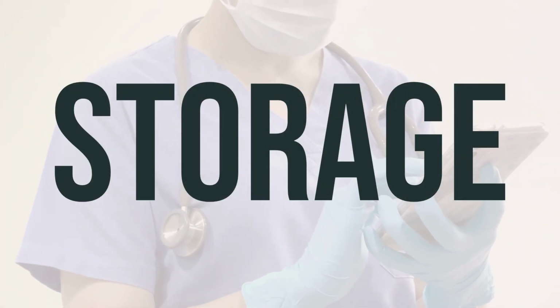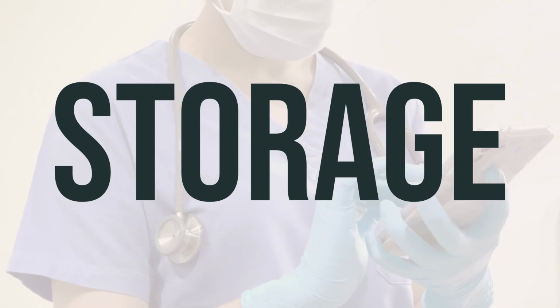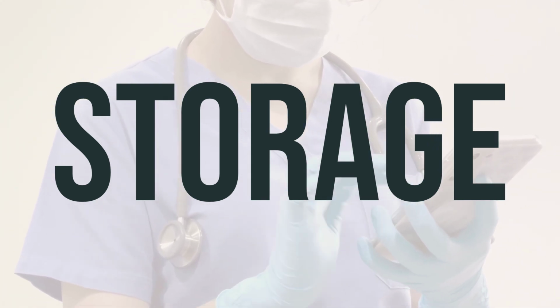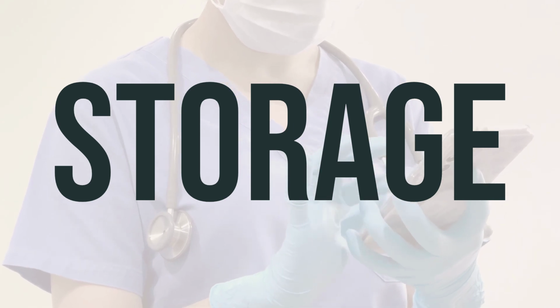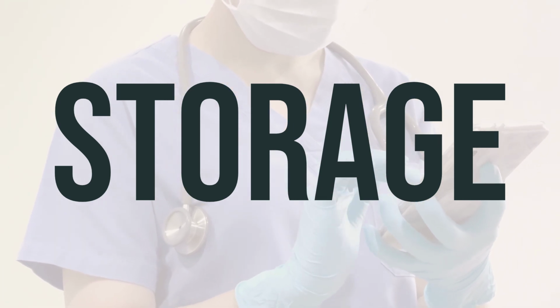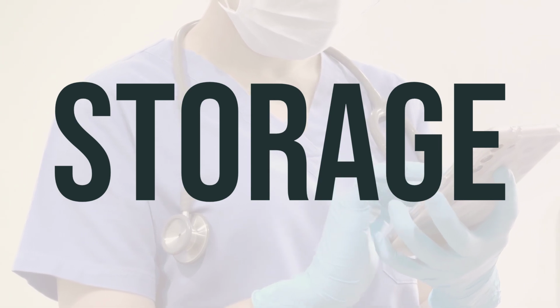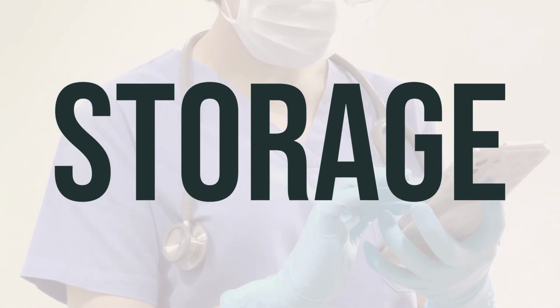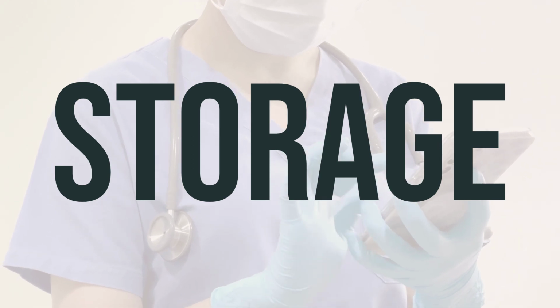Make sure to store Monistat 7 cream with applicator at room temperature and keep it out of reach of children and pets. Do not flush the medication down the toilet or pour it into a drain unless instructed to do so. When the product is expired or no longer needed, be sure to properly discard it. Consult your pharmacist or local waste disposal company for guidance on how to do so.